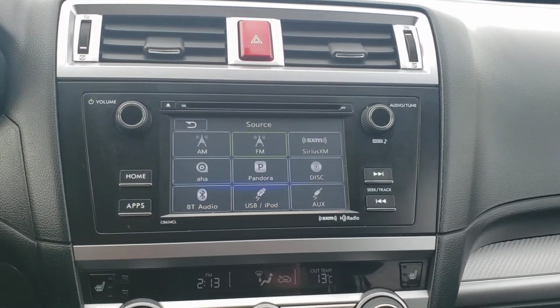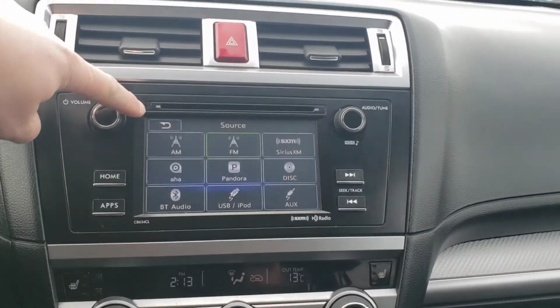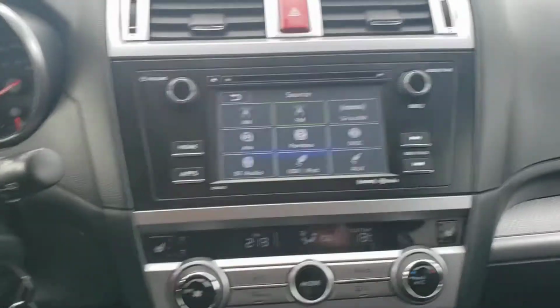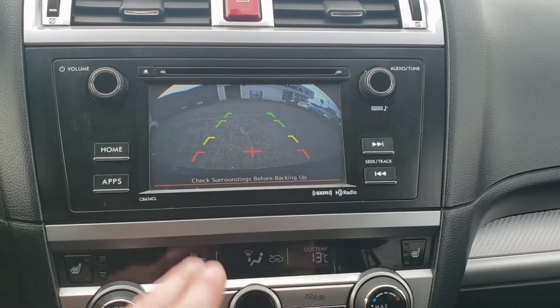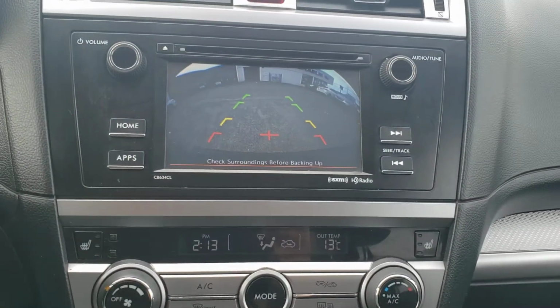AM, FM, CD, satellite radio. Yes, we still have a CD player. Doesn't look like they left anything in it. Home button, it is all touchscreen. Second you put it in reverse, backup camera pops up, shows you the top of the bumper there so you have something to relate to.